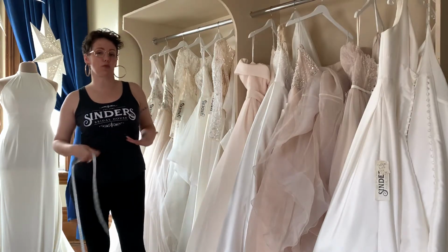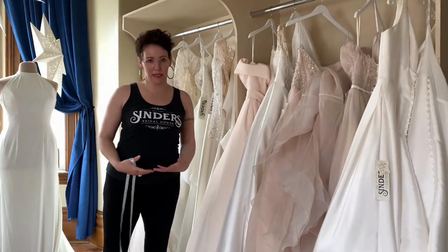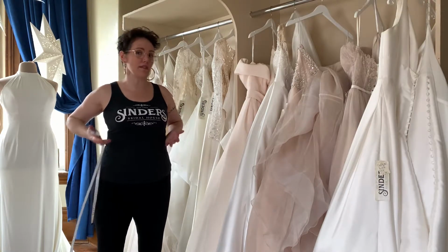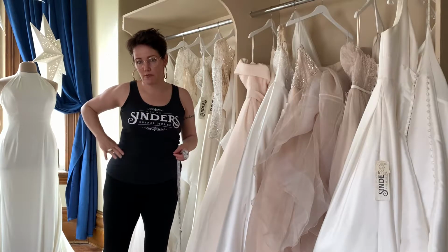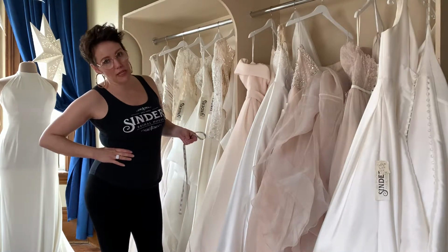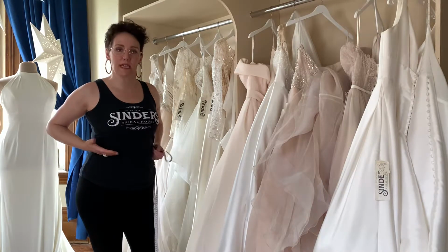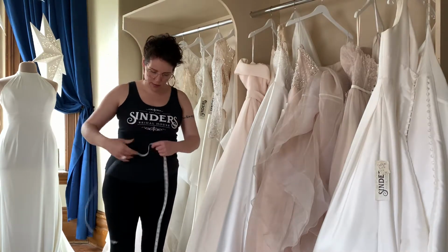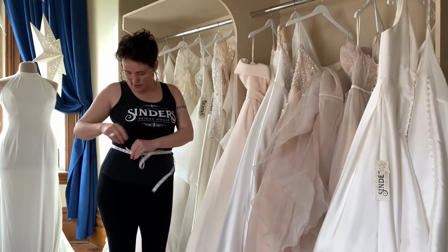Then they'll ask you for your waistline. Now your waistline is not generally where you wear your pants. I know a lot of people wear their pants a little low, or they love the high waist. Your natural waistline, where they would generally ask you to measure, is found when you bend to your side. The crease that forms, that's your natural waistline. For me, it's right here.